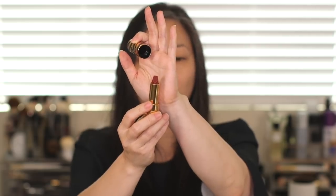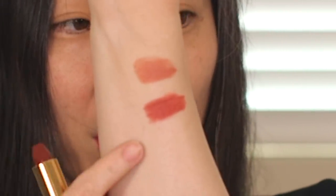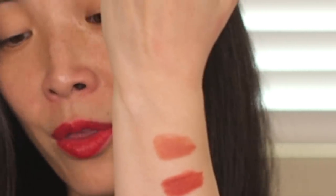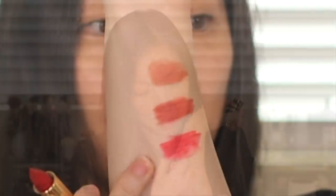So 33, this is Orange Sevilla, and this color looks brown in the tube, but it really has a nice kind of orange tone in there, like a really super warm tone. So I was excited to try this one. Again, this is number 33, Orange Sevilla. And then next we have number 41, Rouge Miami. This is a nice red color on the warm side. So this is Rouge Miami, and there is Rouge Miami.